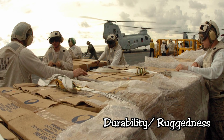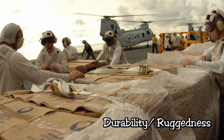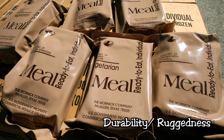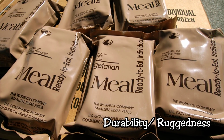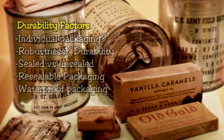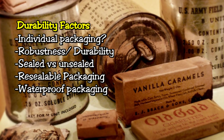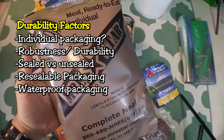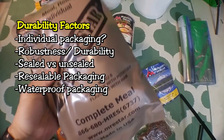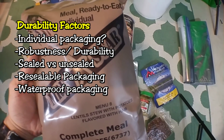Now, number 9 is the ruggedness of packaging. So to get a 10 out of 10 here, basically it's going to have to be UV resistant, it's going to have to be waterproof, it's going to have to be pest proof, it's going to perhaps have resealable packaging, it's going to have sealed packaging, of course, which is going to be resistant to all the elements, something that's mold and mildew resistant. It's going to have that robust, durable packaging, and possibly things that are individually packed would be ranked higher in this category.